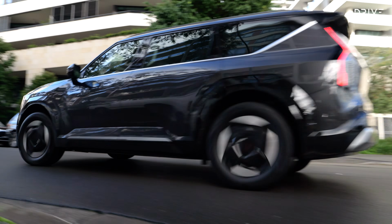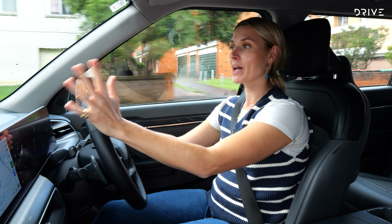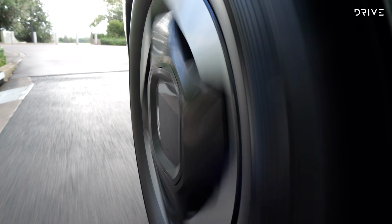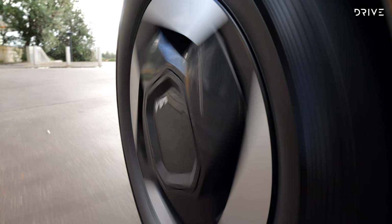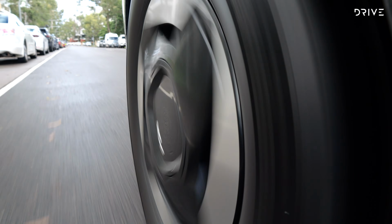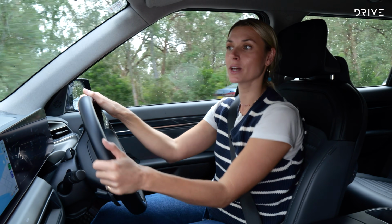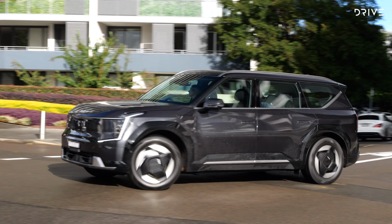Now, when the Drive team were reviewing the Air, they found the suspension a little bit harsher, whereas I'm finding in this variant, it's a very smooth drive. The cabin is also really nice and quiet. Not much road noise comes in at all, which makes me feel nice and cocooned whilst I'm driving.